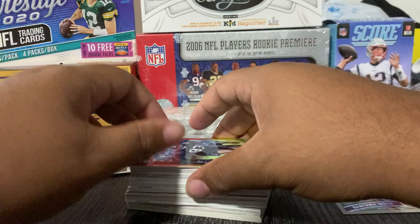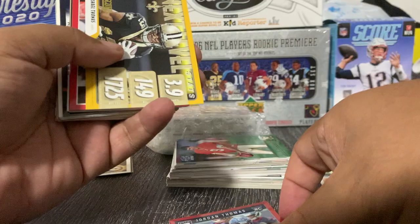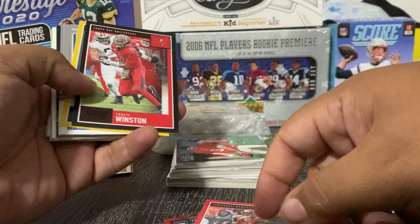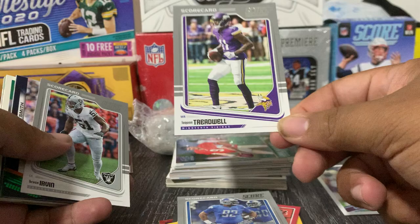Here we go. First one, Jordan Thomas, Tennessee Houston Texans. Next level, Michael Thomas. We got a KJ Green. Fitzpatrick's not with the Dolphins no more, so you can bomb them all you want. Jameis Winston, Tyler Lockett. Another Haloti Ngata, a Laquan Treadwell. We got a Bruce Irvin with the Raiders.